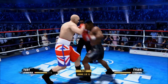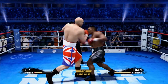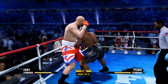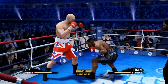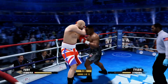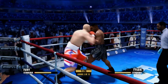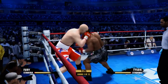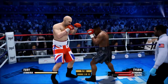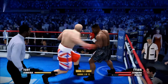And now he brings the left hand upstairs. Tyson's defense did a good job there, able to avoid that punch. A stabbing right hand comes in by Raging Bull. Well-timed, well-placed uppercut there. Raging Bull swinging and missing. Mike Tyson's damaged. Can you believe this? Each man has hurt the other.